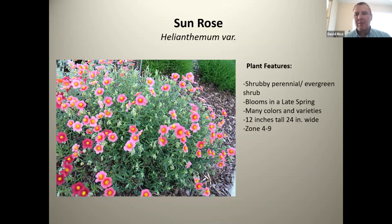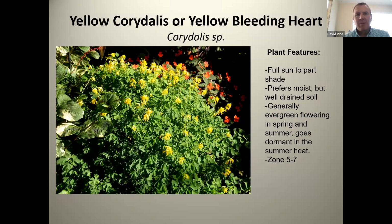And they're nice little mounding, spreading, 24 inches wide, fairly low growers. These are great little plants, hardy to zone 4 to 9. So if you ever come across these, they're certainly worth using because you can get them in almost any color. And so it's a nice plant with that wide range. If you're really looking for white, well, you can get a sunrose in white, or you can get a sunrose in pink. And so anyway, that's one of the great features about it.